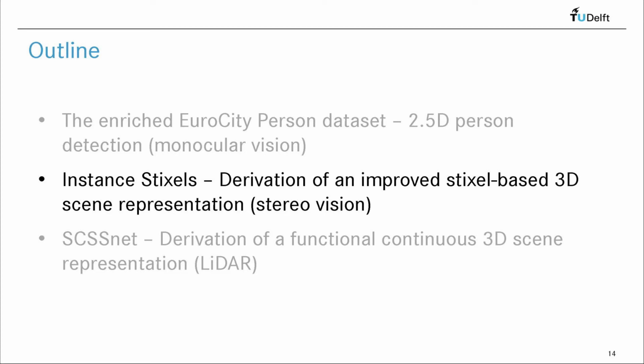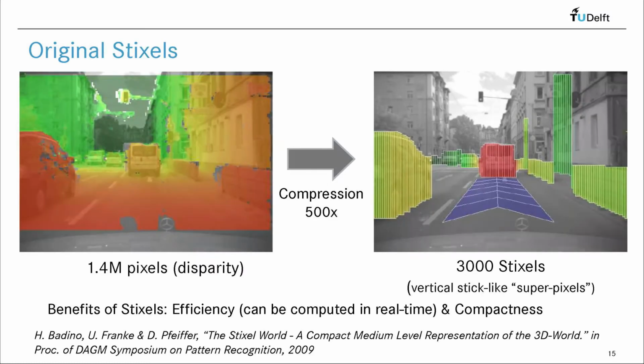So far, I talked about bounding box representations obtained from monocular vision and/or LiDAR data. Now let's move on to the derivation of a Stixel representation from stereo vision. The term Stixels is derived from sticks and pixels. Stixels are stick-like superpixels in a disparity image which represent bar-like structures, either sticking out vertically from the ground plane or lying on the ground plane. As such, they can represent obstacles, sky, or the ground plane.